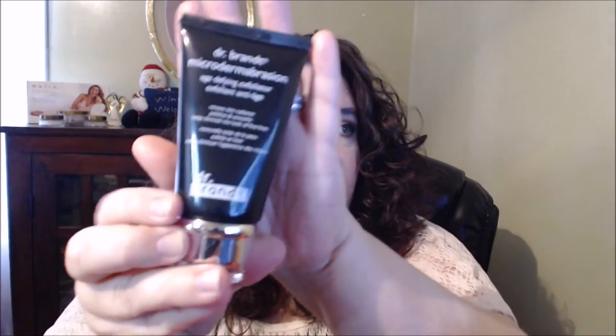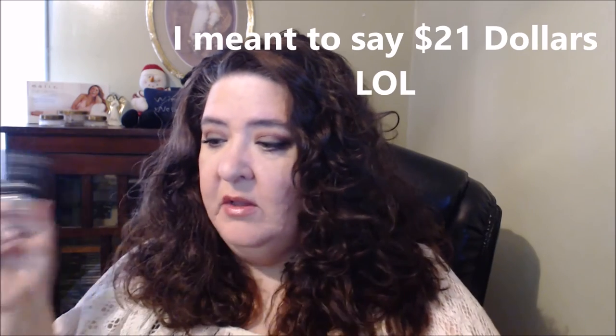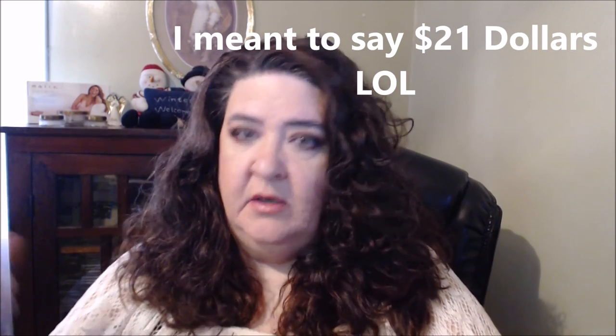Now, the one product that everybody is thrilled and tickled by, and so am I, is the Dr. Brandt Microdermabrasion Age-Defying Exfoliator. And this is a 2-ounce bottle. This is a full size. This retails for $79, and that's well over past the $29 that you pay.